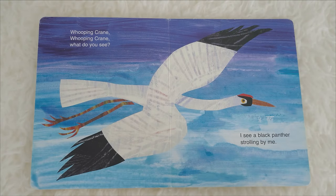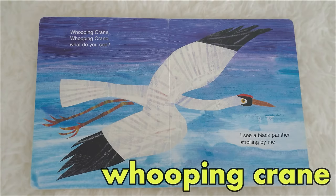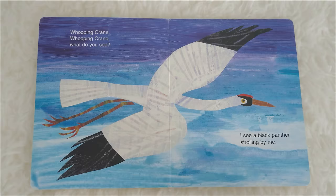Whooping crane, what do you see? I see a black panther strolling by me. This is a whooping crane. A whooping crane.